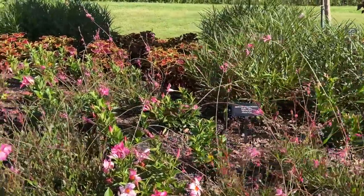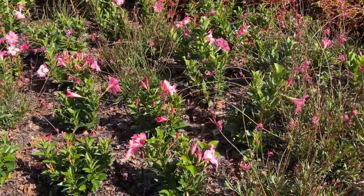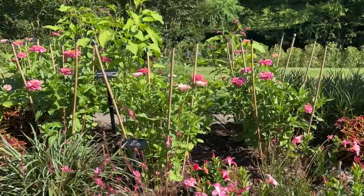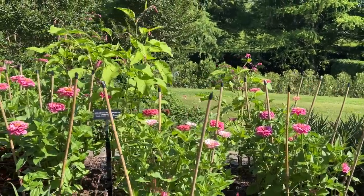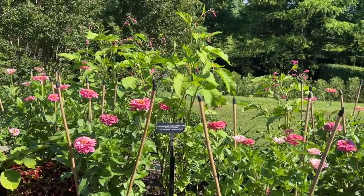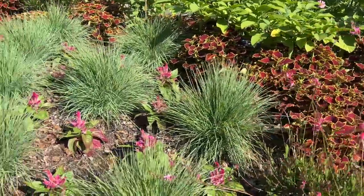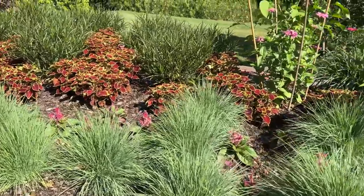Some gara of some kind. Ballerina rose gara. Zinnias. Super yoga rose zinnias. I was wrong, they're not Benary's. Kiss me over the garden gate. Persicaria orientalis in the back there. I've seen some of these plants at the garden center, but not all of them.